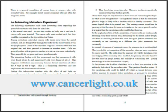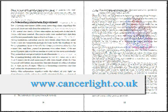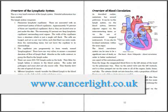So, how does cancer spread in the body? There are 4 main mechanisms. It can transfer via the lymphatic system. This system is a one-way flow of fluids within the body, and finally draining into the blood system.